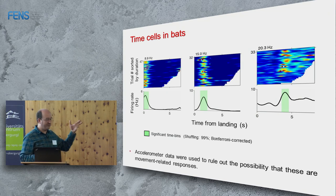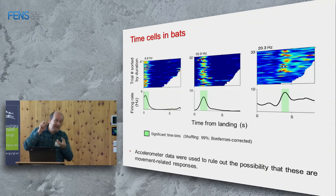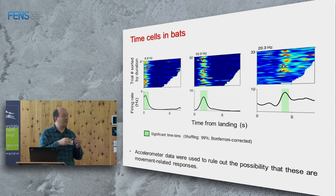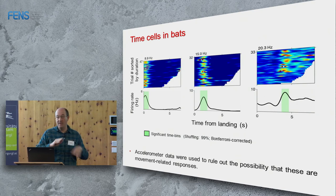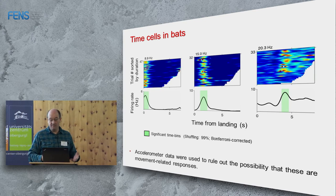Again, for lack of time, I won't show you the data, but we have the accelerometer data. You might say maybe they have a little stereotyped head movement, so this represents some stereotyped movement. But no, they don't move at all. They just hang there, do nothing. So it's really an internally generated signal.